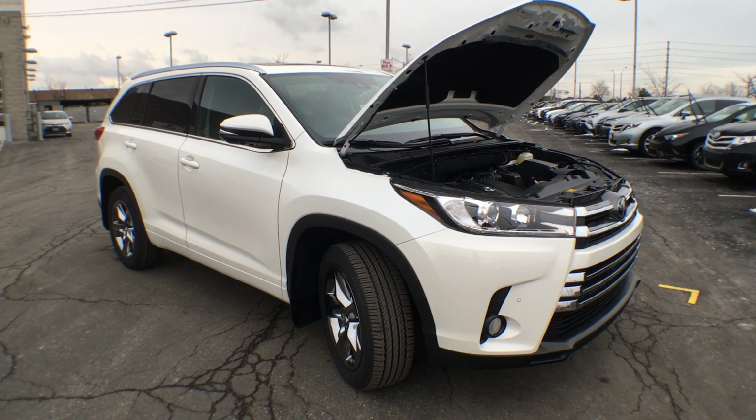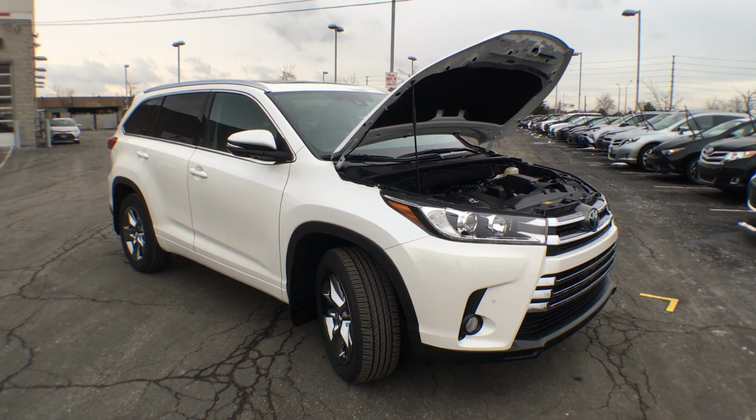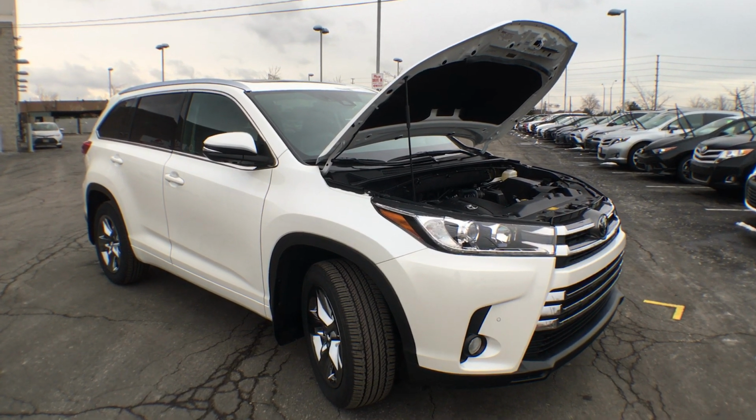So there you have it, everyone. It was my absolute pleasure to introduce you to the brand new 2017 Highlander all-wheel drive Limited.